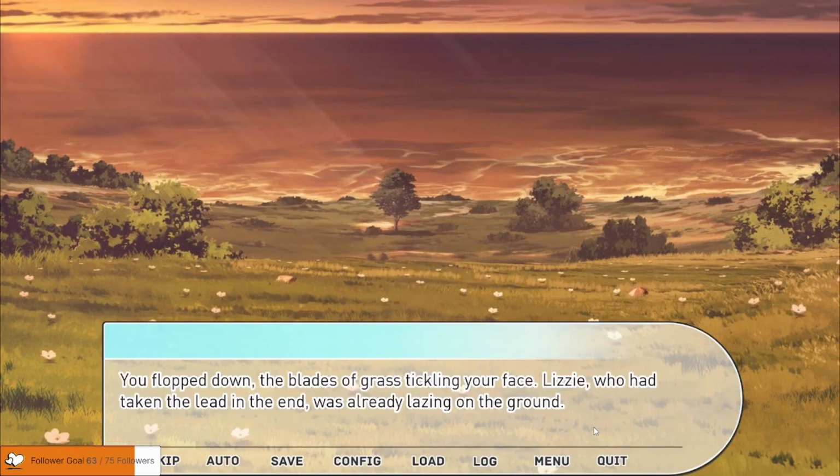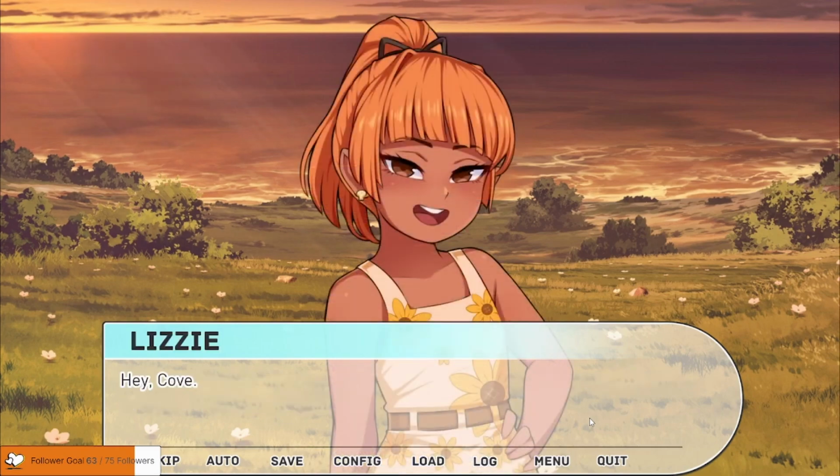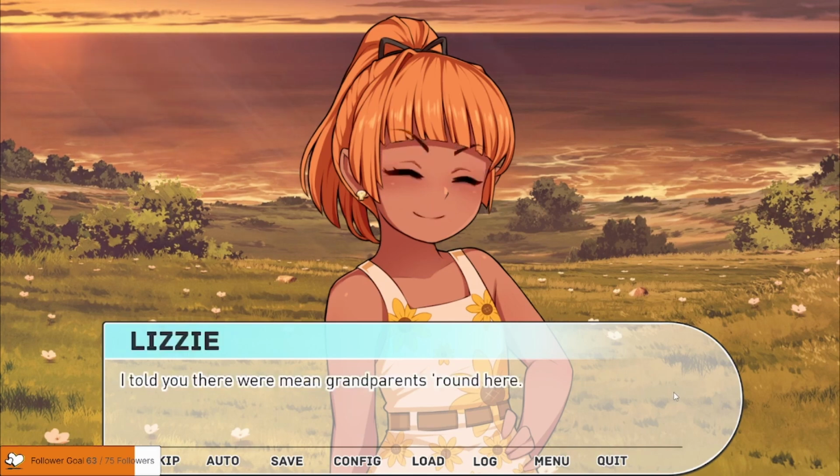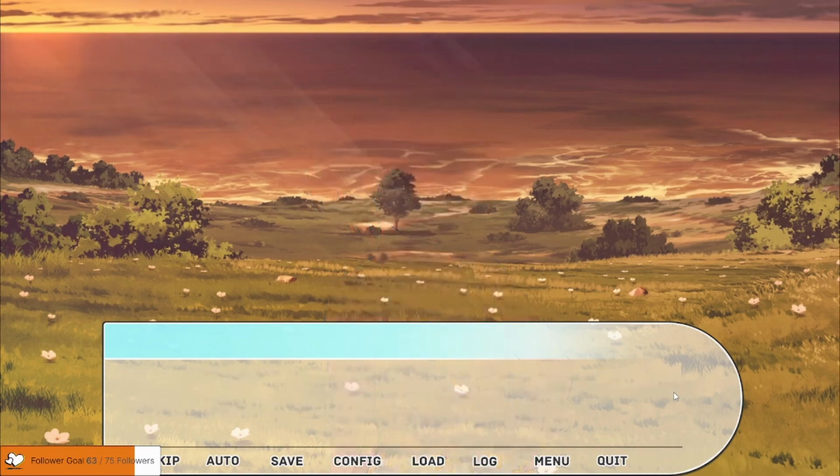You flopped down, the blades of grass tickling your face. Lizzie, who had taken the lead in the end, was already lazing on the ground. The four of you took a moment to catch your breath and enjoy the feeling of cool grass against your skin. Cove! Hey, Cove! Cove lifted his head. I told you there were mean grandparents around here. Cove rolled his eyes, then decided this wasn't dismissive enough and rolled his whole body away from your sister.